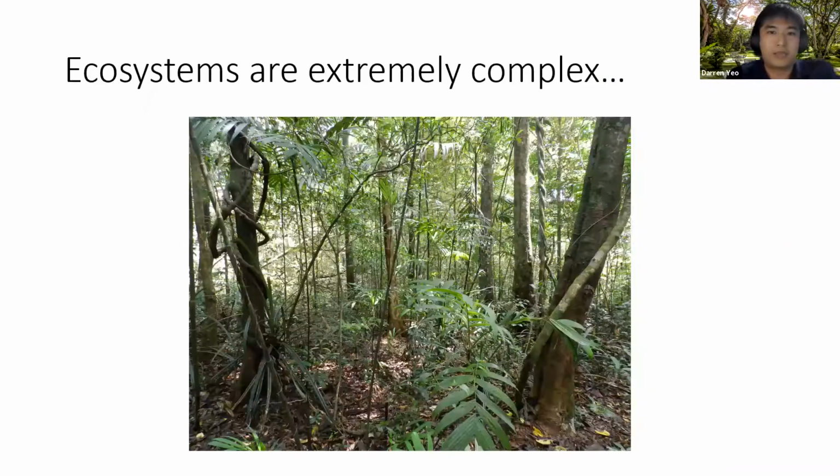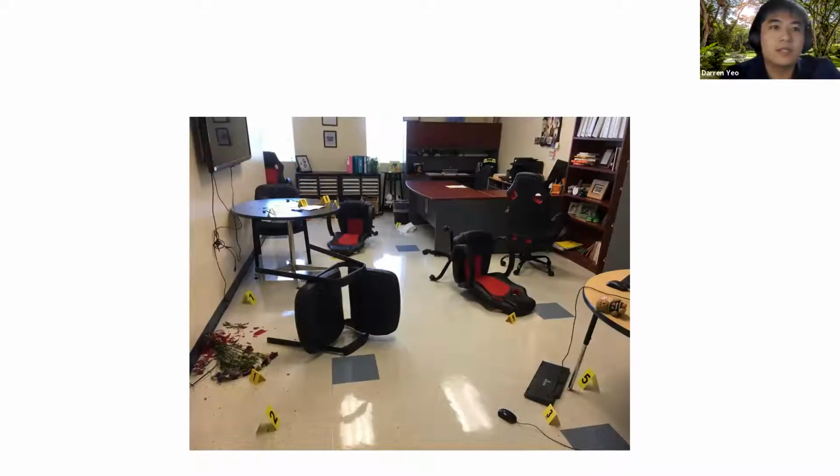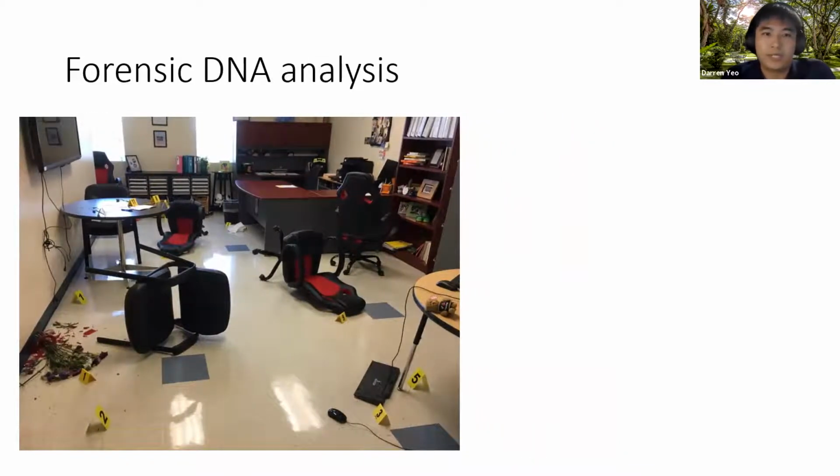However, ecosystems can be extremely complex. So like a messy crime scene, there's often more to it than meets the eye. Thankfully, there are modern DNA techniques that can provide clues as to what is really going on.